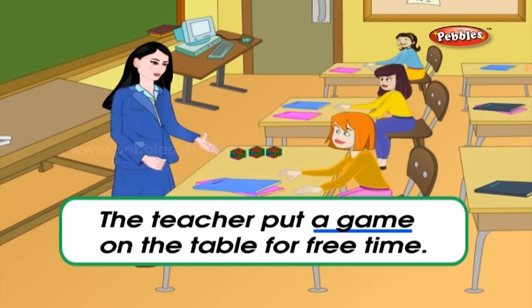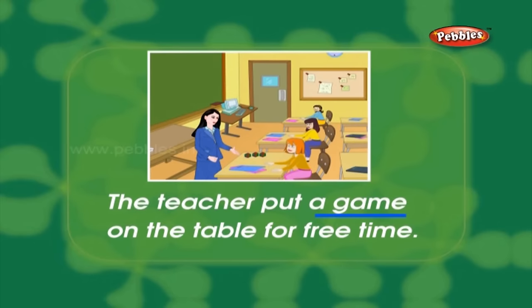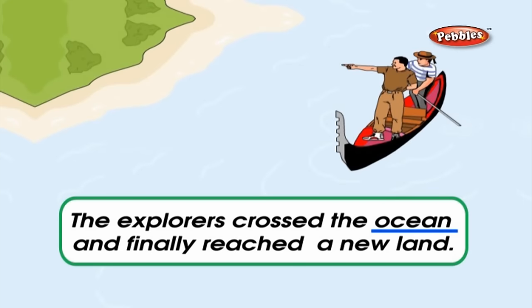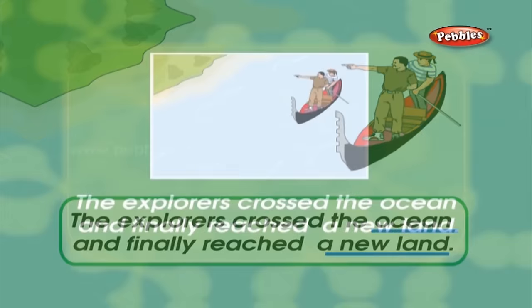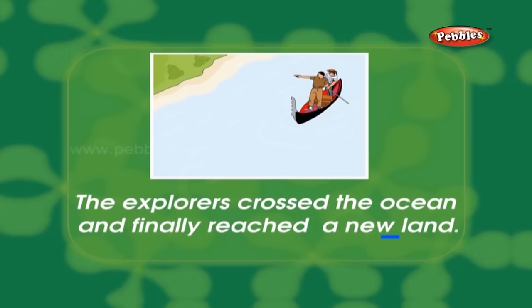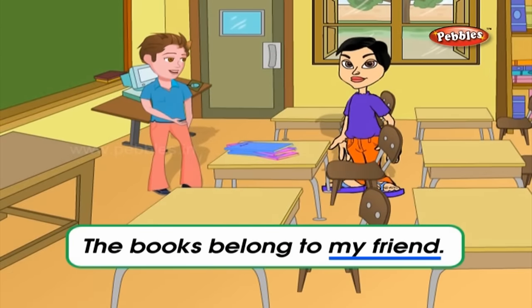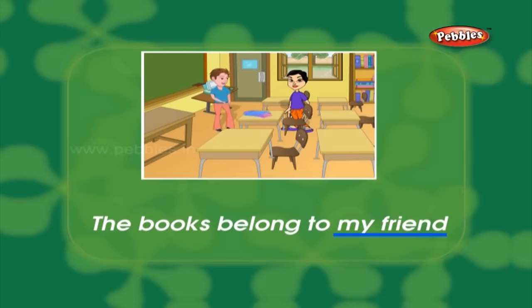The teacher put a game on the table for free time. The explorers crossed the ocean and finally reached a new land. The books belong to my friend.